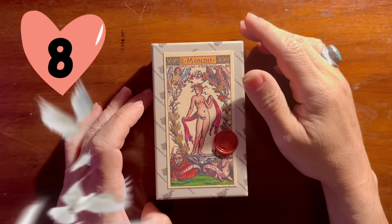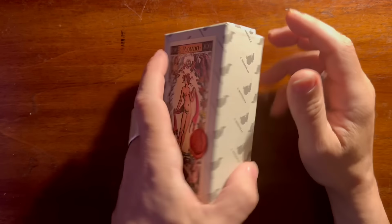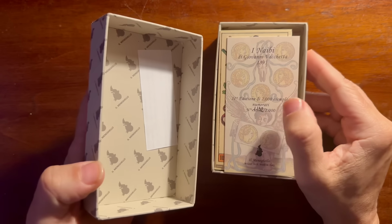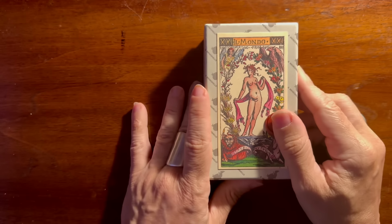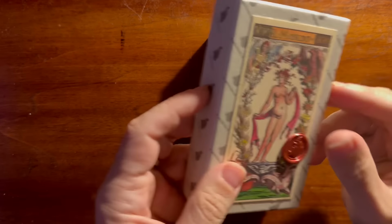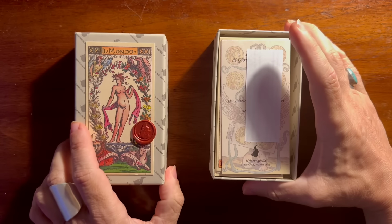Number 8, Jay Naibi from Il Melenghello. Many of you know, many of you don't know, but I love Il Melenghello decks. This one is one that I purchased about a year ago, and I work with this deck very often. The paper quality on this deck, well, first of all, it comes in a box like this. All Il Melenghellos come with a box like this.